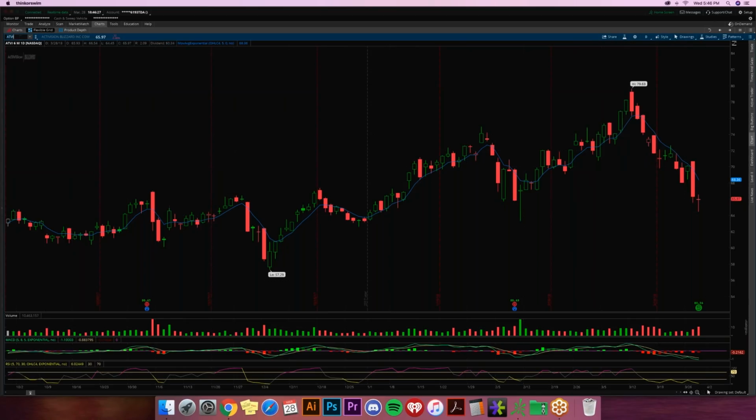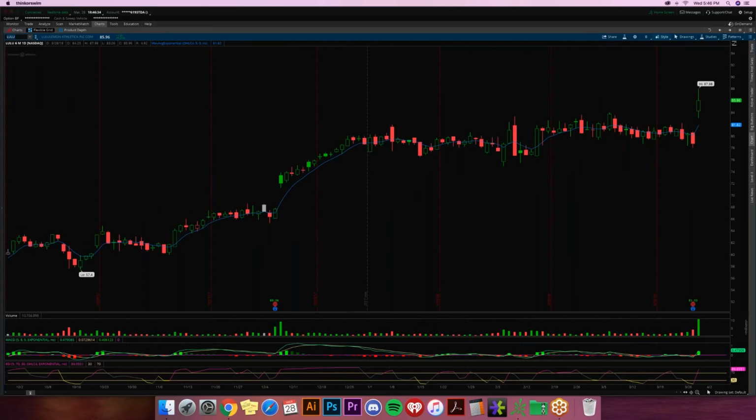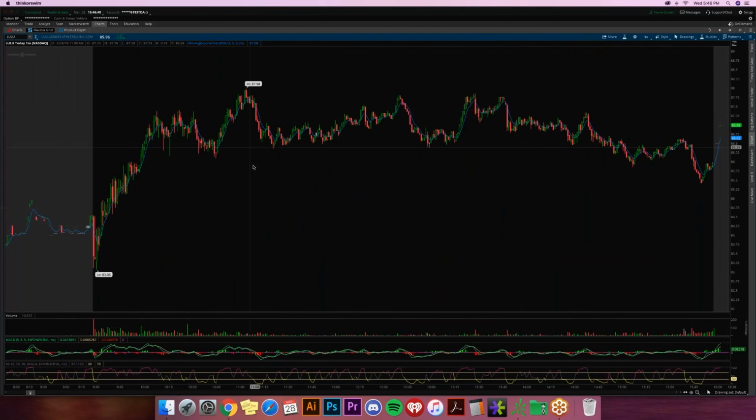Lululemon. Talk about sweatpants. Lulu, killer ER. I didn't play it today. It's just one of those days where I didn't see a play. As far as options, I didn't see a trade that was for me. I'm sure some people did. I could have played it with stock pretty easily, and probably should have. But as far as options, it wasn't worth it for me.